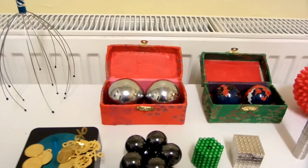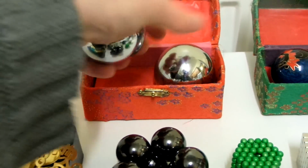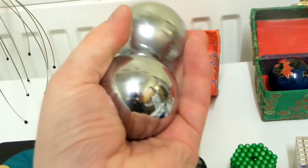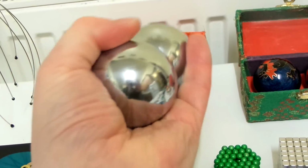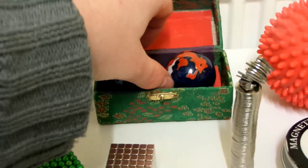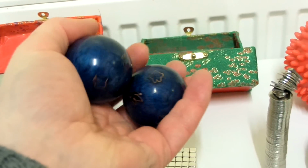Next up are these really big bowling balls. These are solid metal and they're quite heavy. Then we have these smaller bowling balls. I think these are made out of resin and they're hollow. They have bells inside.